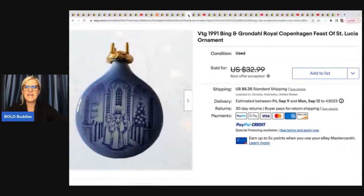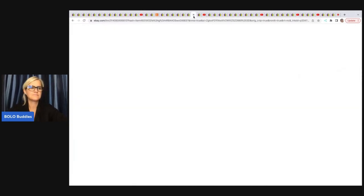1991 Bing and Gondol Royal Copenhagen Feast of St. Lucia ornament. That was a lot of information there. High bid, $0.27, and she sold this for a best offer of $25.